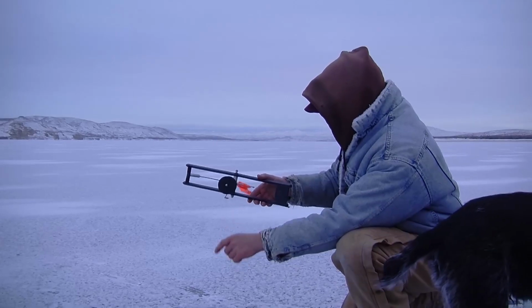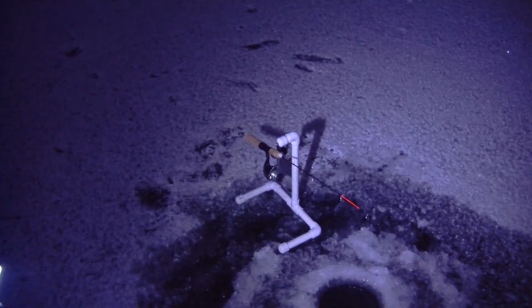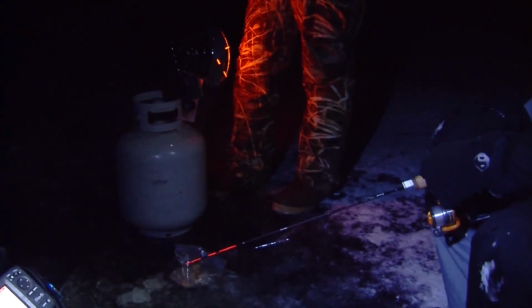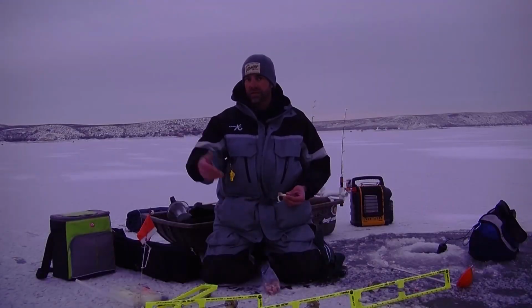On Flaming Gorge, you're allowed to use 6 poles or tip ups through the ice only. I'm going to be setting out 4 tip ups tonight, and then also 1 dead stick rod, and then also jigging a rod. Some nights, for whatever reason, the dead stick presentations perform a lot better, so the tip ups or a dead stick rod.